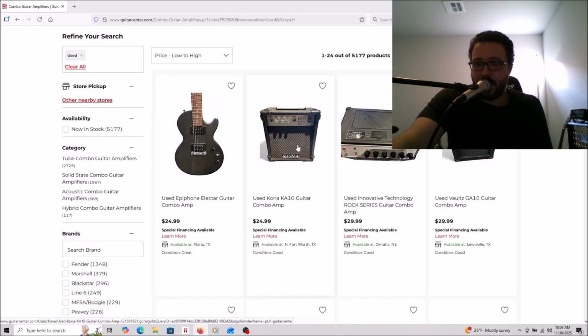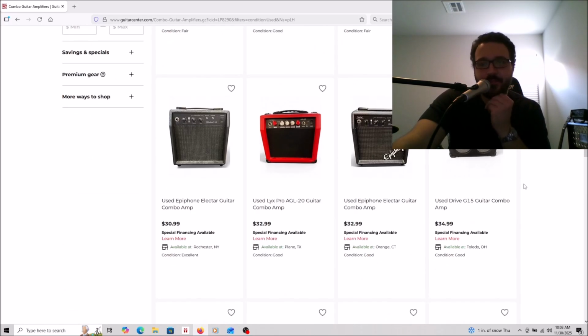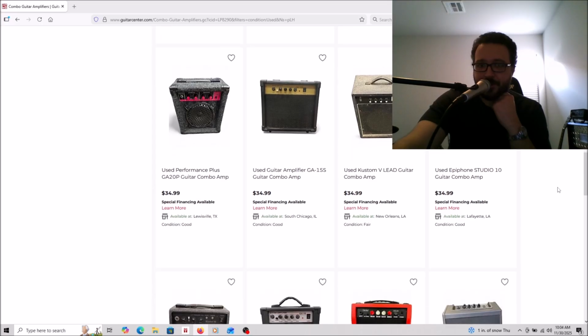That's the wrong photo. I've never heard of a Kona KA10. I've never heard of a Volts GA10. I've never heard of a Bellcat 15G. That's probably good. Crate used to make some really good solid state stuff. So that thing probably works fine. Washburn, BC Audio, Epiphone, which obviously somebody overseas is making this for them to brand it that way. Well, I mean, these are all probably made overseas. Custom V-Lead.